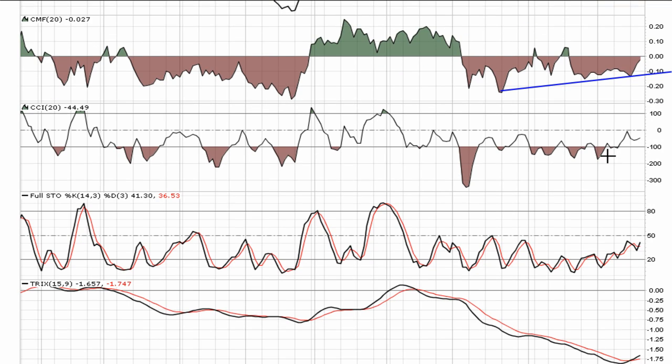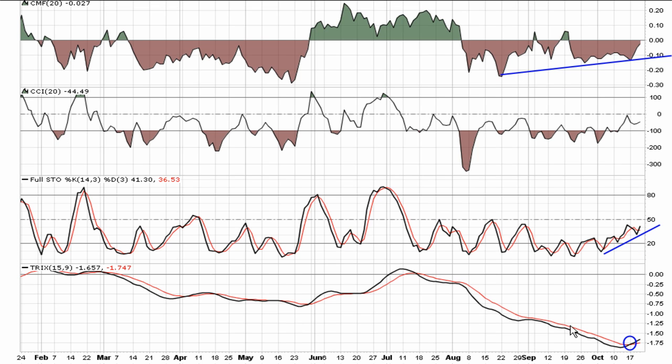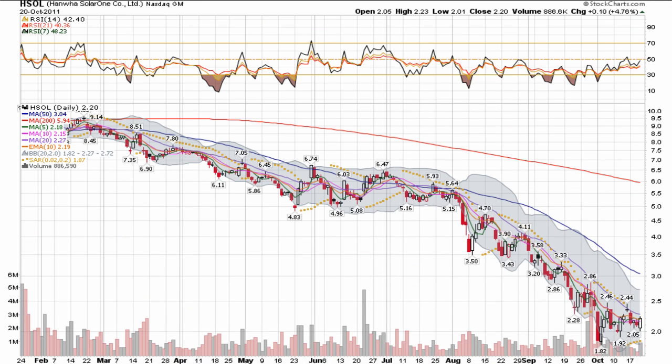Pretty nice look to the CCI, but again it needs to push through zero. Full Stochastic is showing momentum trying to come into play, and the TRIX just recently dropped a bullish cross. That's something it hasn't been able to do in quite some time. You can see the last bullish cross happened right through here, all the way back at the end of May, beginning of June. Again, a positive sign for potential reversal.